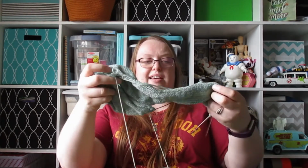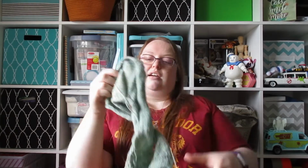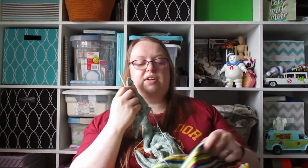Featherweight by Hannah Fettig. It's a fingering weight sweater. It's a cardigan. And again, have I even showed you, have I done any knitting on this since we last saw it? I don't think I was in the middle of a row last time.